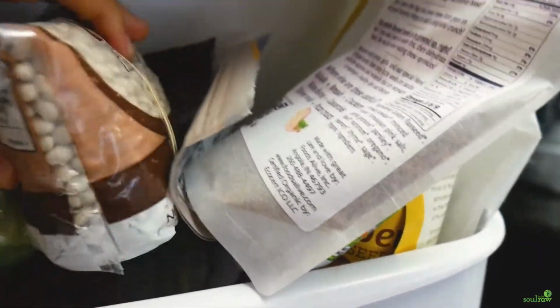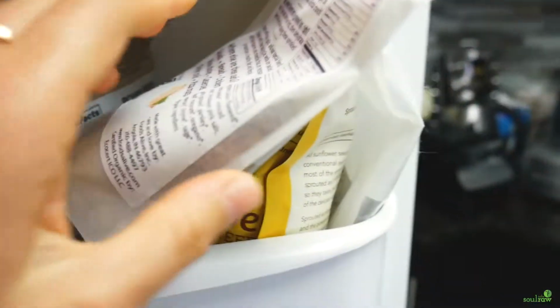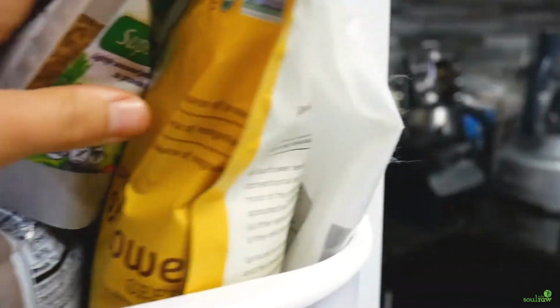And then we have some Brussels sprouts, and again, as I mentioned, I store my beans and my grains and my nuts and seeds in the fridge because they last way better that way. And this is a really great sprinkle of flax seeds that really helps you get extra flax, sunflower seeds, and almonds.